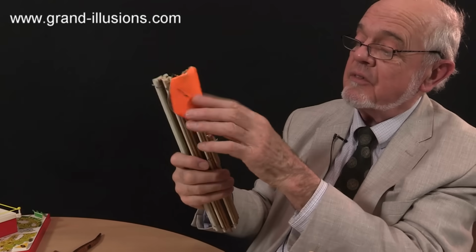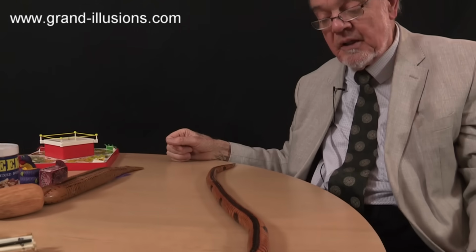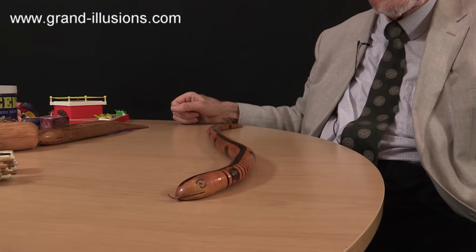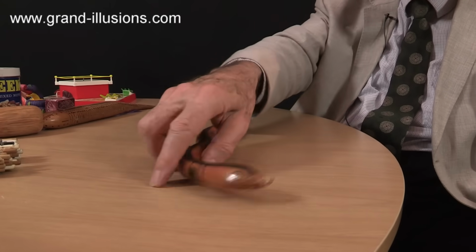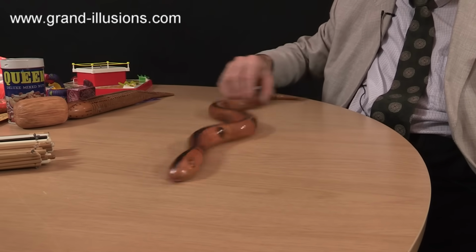It doesn't look like a snake very much apart from the head, but the action of reaching out suddenly was very, very successful. The best and most snake-like one I've ever come across is this one here, which I picked up in '79, and I think it's supposed to be from South America originally. A friend of mine called this wobbly wood, and when I shake it like this, look at the action.